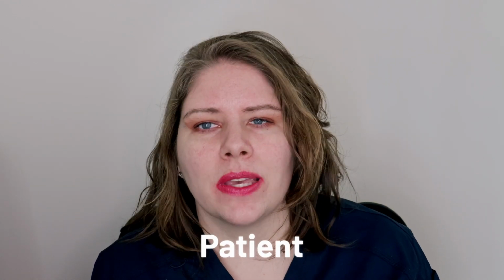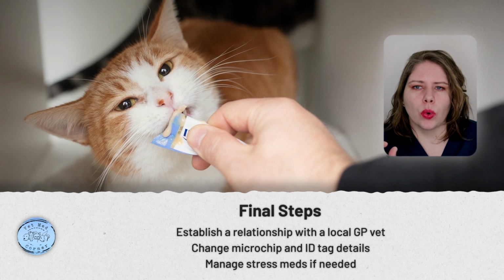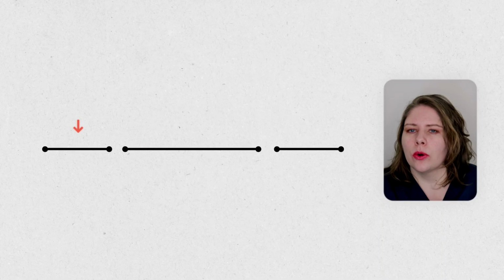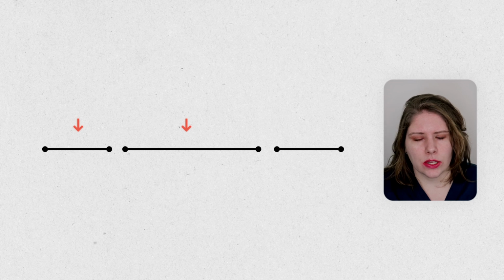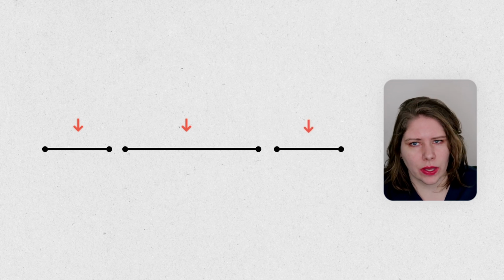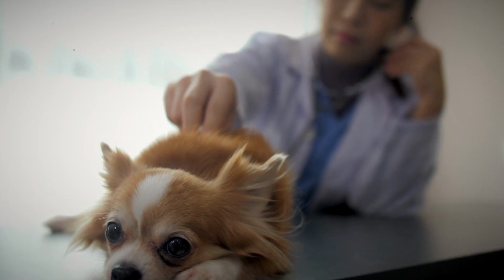There are going to be animals that will need medication to reduce their stress for more than just the day of travel. Your animal may need these medications for a few days before, when the chaos of most of the packing occurs, the day of travel, and they may need these medications for a number of days after you get to your new home as well. That's perfectly normal and okay, and just communicate with your veterinarian about what your individual pet may need.